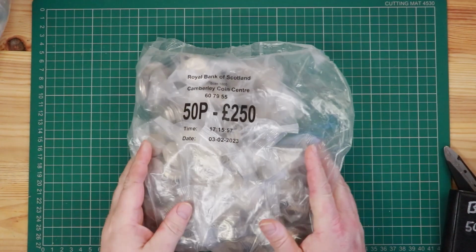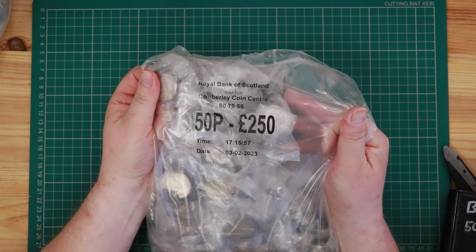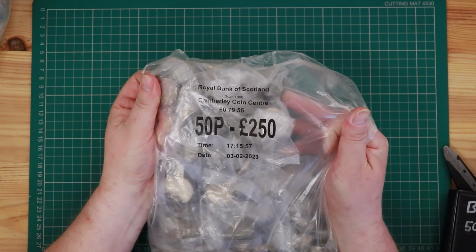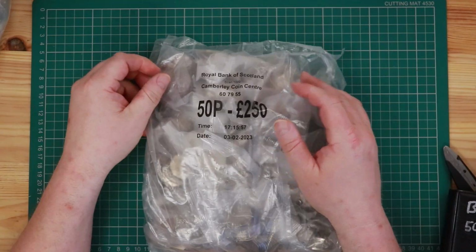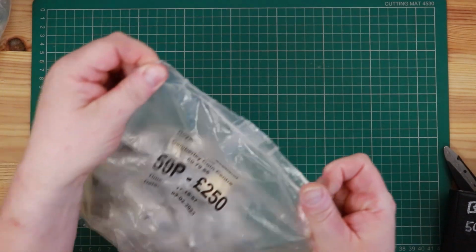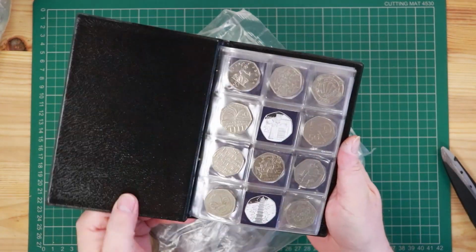Okay, another coins to collect video. 50p coin hunt, £250. This is the third of the second 23. Anyone's guess what's inside this bag, really. Let's go through the book, actually. I haven't done this with you guys for a little while.